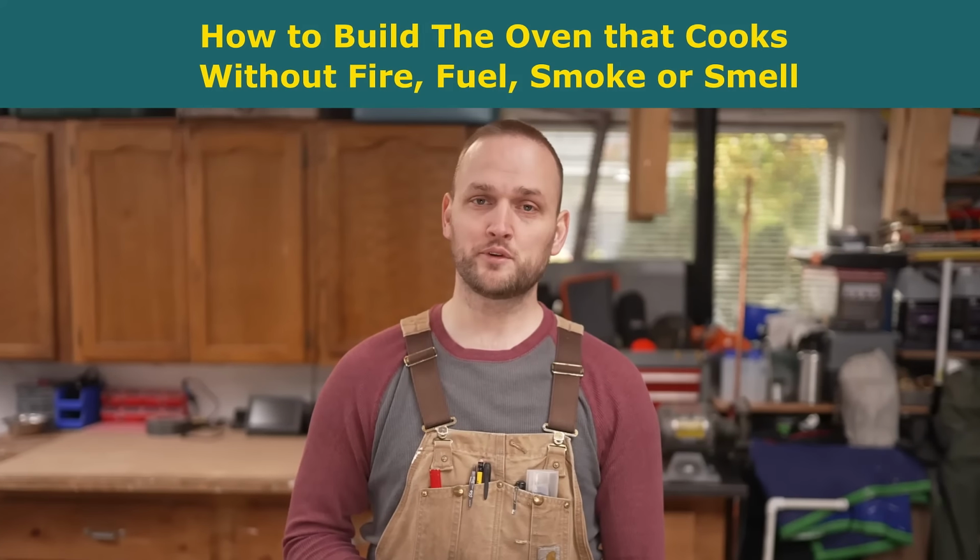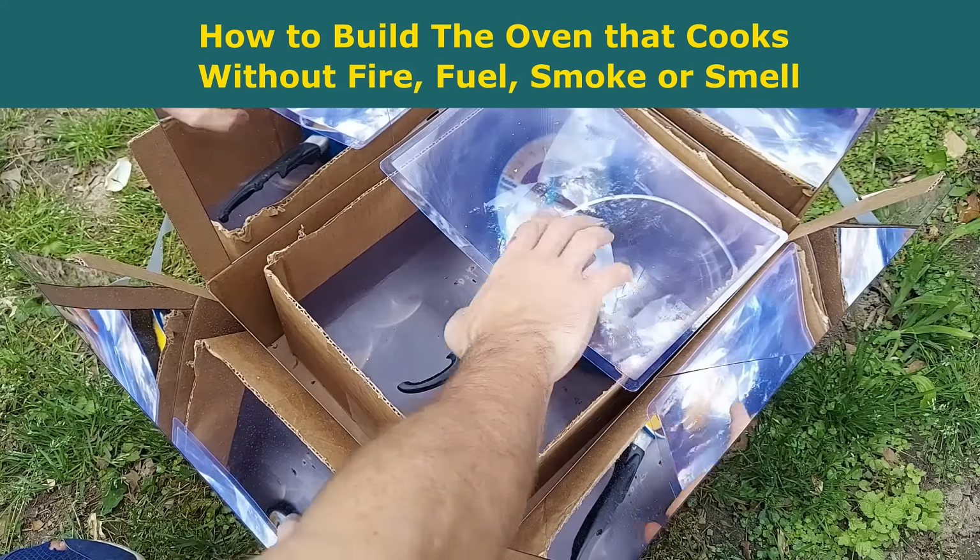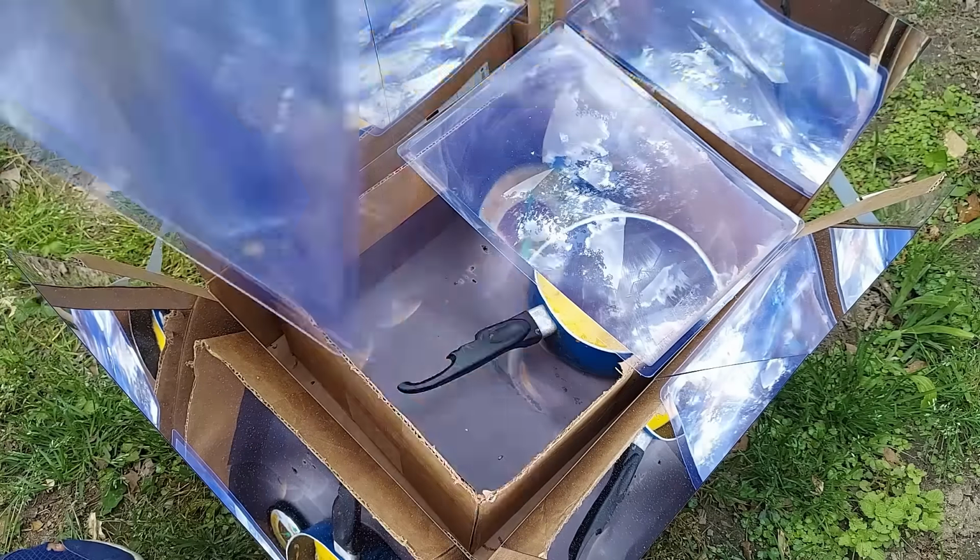I'm going to teach you how to build an oven that cooks without fire, fuel, smoke, or smell. The last one is very important to avoid in a collapsed society, as you don't want a hungry mob smelling their way to your property.